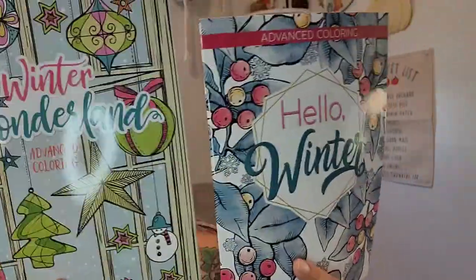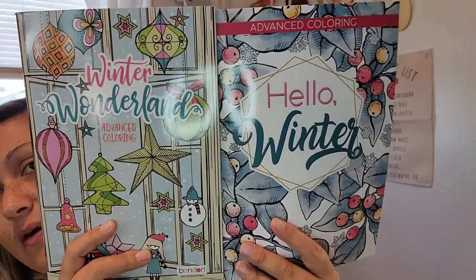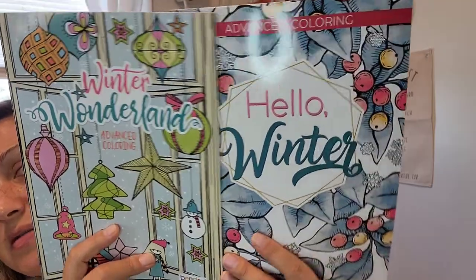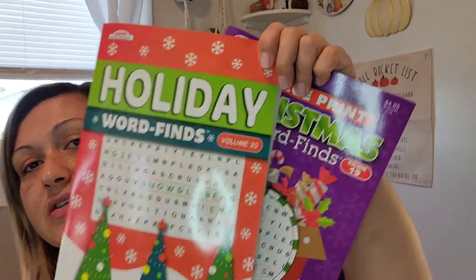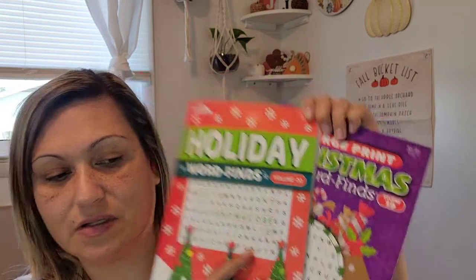And then you have these winter activity books. These were with all the Christmas stuff, with all the kids' kitty Christmas books and stuff like that. But I feel like these are geared more towards older children and adults. So you have those. These are coloring books. And then they had word searches that were just kind of Christmas inspired. So I thought that was really, really cute.